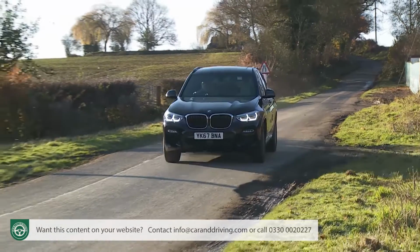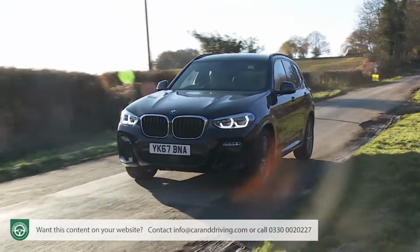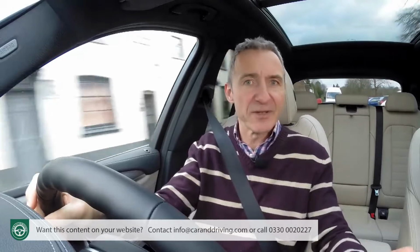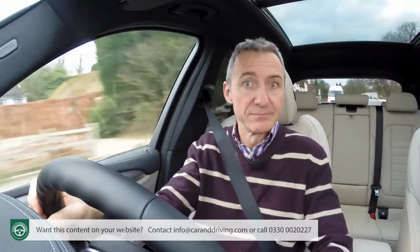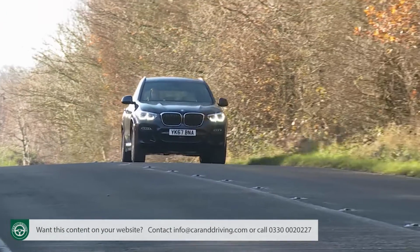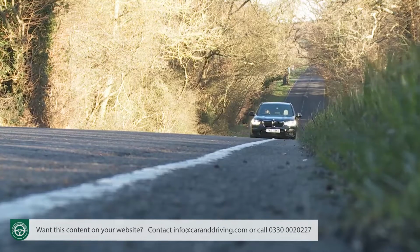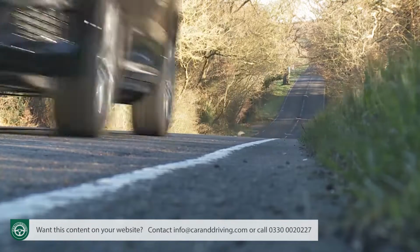So we're talking here of things like on-demand use of ancillary units, electric power steering, low rolling resistance tyres, brake energy regeneration, and an auto start-stop system to cut the engine when you don't need it, when you're stuck in traffic or waiting at the lights, for example. The Steptronic auto transmission also includes a coasting function that disconnects the engine at cruising speeds until you need it.